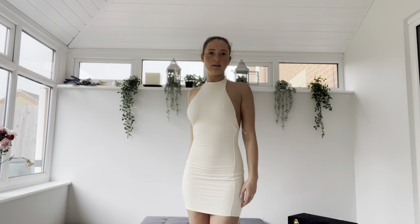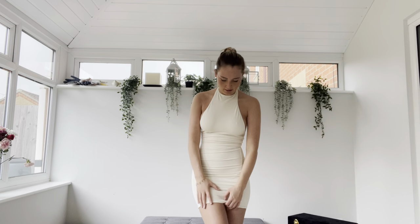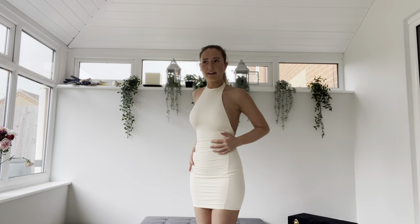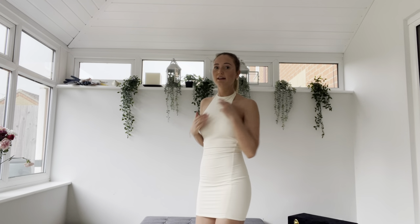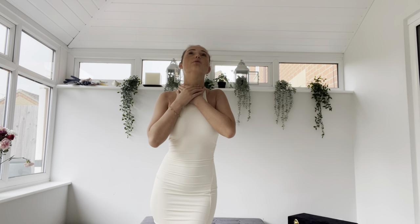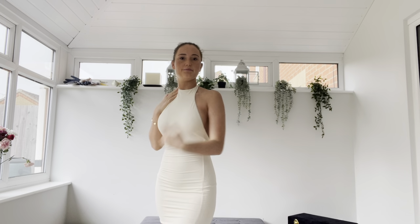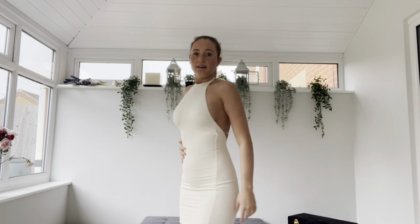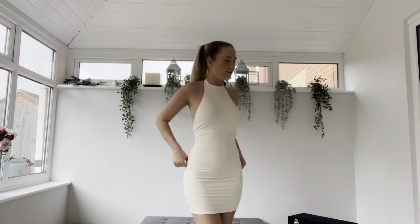I love the cream. I love the fit. It's so nice and tight, but it's thick and figure hugging, and it just looks really sexy. And you can't go wrong with a backless dress, especially a backless dress that comes all the way up to here. I just feel like it looks really classy. It just looks and feels so nice.